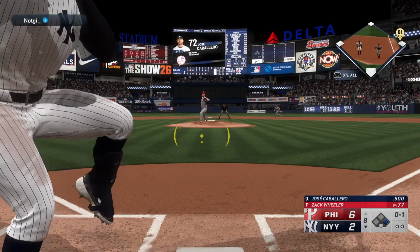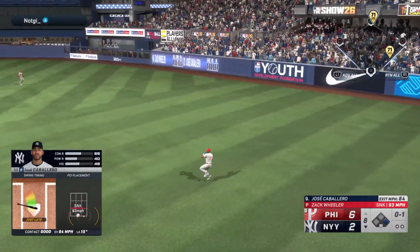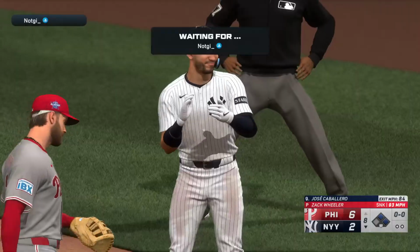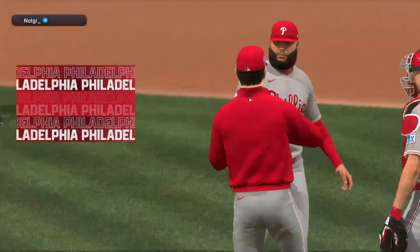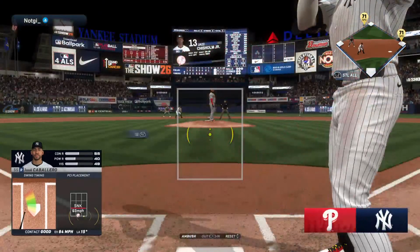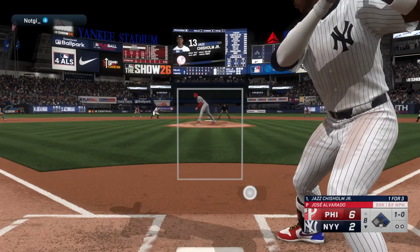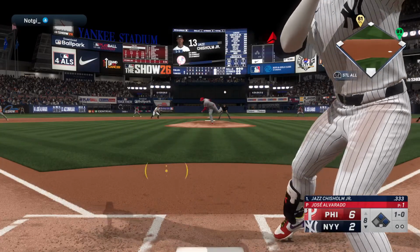The 0-1. Base knock right field. Throw back in quickly. First and second now. Nobody out. Here's the new pitcher for the Phillies, Jose Alvarado. And he's got a nice lead to work with, so he should come in throwing strikes, attacking these hitters. Chisholm in the box lays off for ball one.